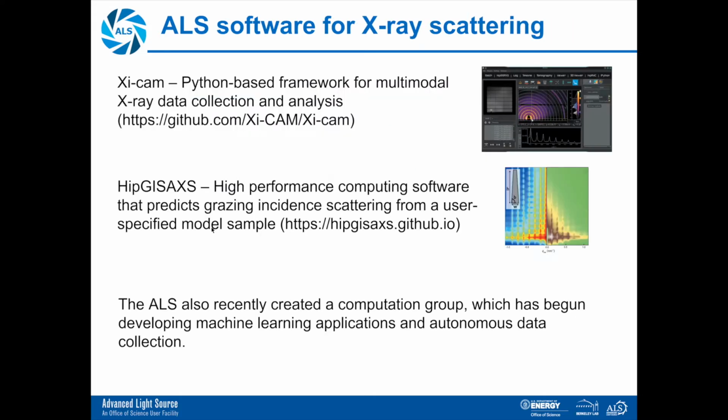So at the ALS, we were the initiators for the Xicam project, which is a Python-based framework for multimodal X-ray data collection and analysis. Also, HipGISAXS, which is high-performance computing software that lets you make a model of your sample, and then it'll predict the grazing incidence scattering from the model that you've specified.